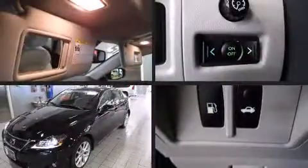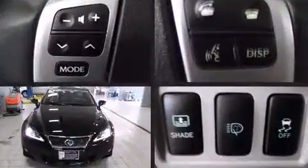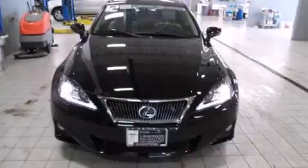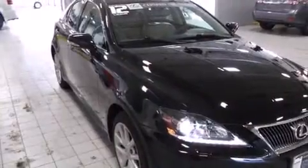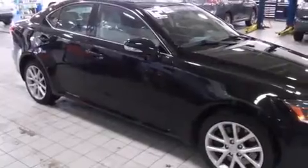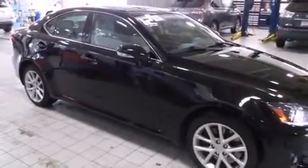Familiarize yourself with the 2012 Lexus IS 350. With less than 10,000 miles on the odometer, this four-door sedan prioritizes comfort, safety, and convenience. It features all-wheel drive versatility, an automatic transmission, and a 3.5-liter six-cylinder engine.